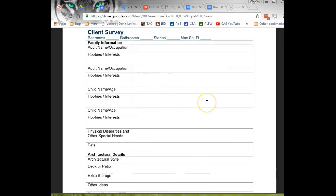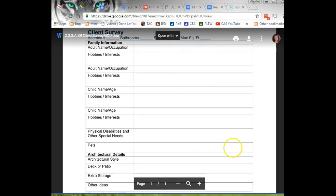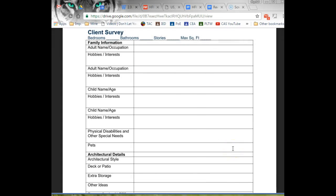Again, remember, you need 2 adults, 2 children, 1 person in the family has some kind of special needs or disability. And then this top page should be filled out, and it's going to come from page 11 through 12 on the Habitat for Humanity PDF that I'm going to give you the link to. Once you get those parts done, you're going to come and turn it in, show me this, and I'm going to check you off and give you a grade for the client survey, and then I'll okay you to move on to the next step.